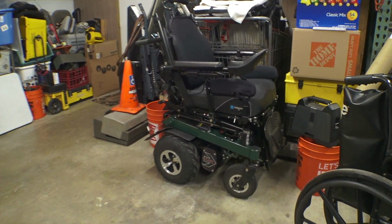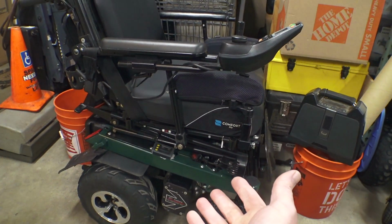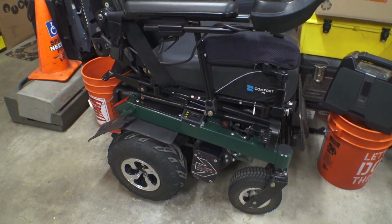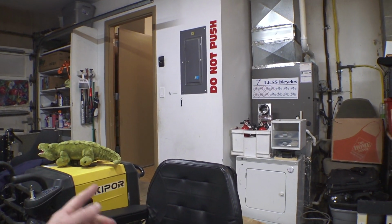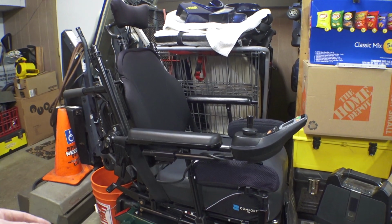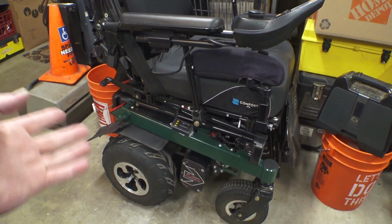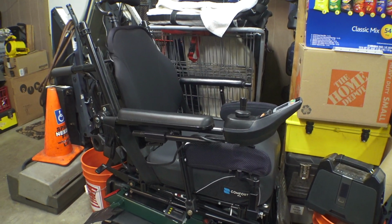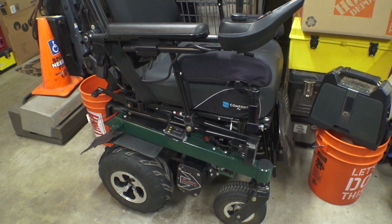Then we have the Bounder here. This is another semi-daily chair. I can't use it in the house because it's rear-wheel drive. And this house was built in the 60s. It doesn't have doorways that are very wide. So this thing lives out here in the garage, and whenever I'm going to go on extended trips and I don't want to drive, go 35, 40 miles, whatever, I hop in this thing and I can run around town all day. No problem. Big lithium battery and whatnot.